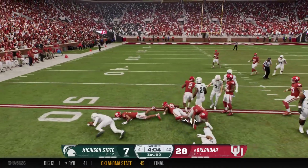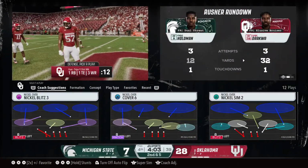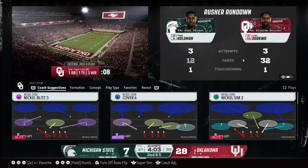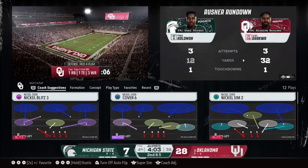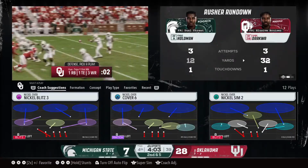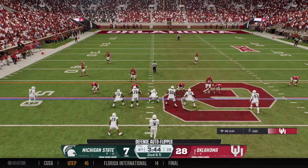Jukes his way for more. Nice job by this defense playing assignment football. Somebody has to have the quarterback. Somebody has to have the pitch. And most importantly, when you get there, you got to get him on the ground. Nice job tackling by this defense. Kept it on the ground last time, bringing up a second down.